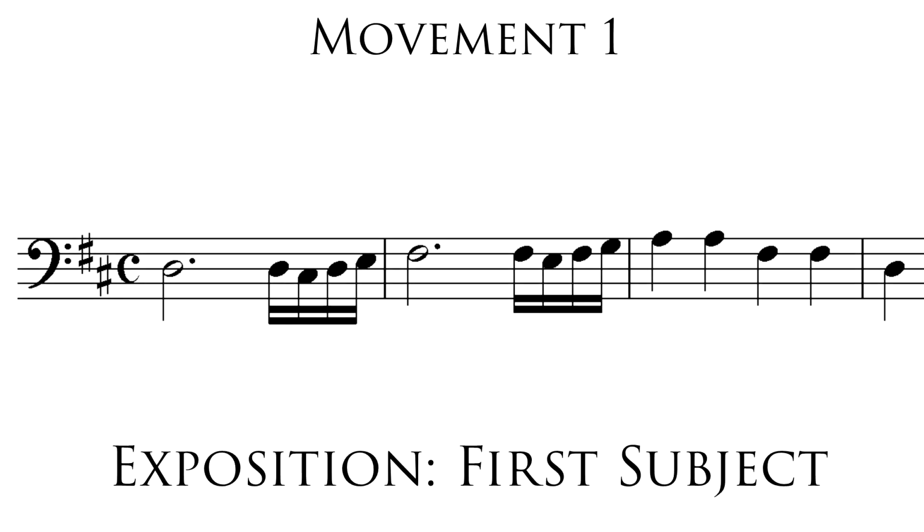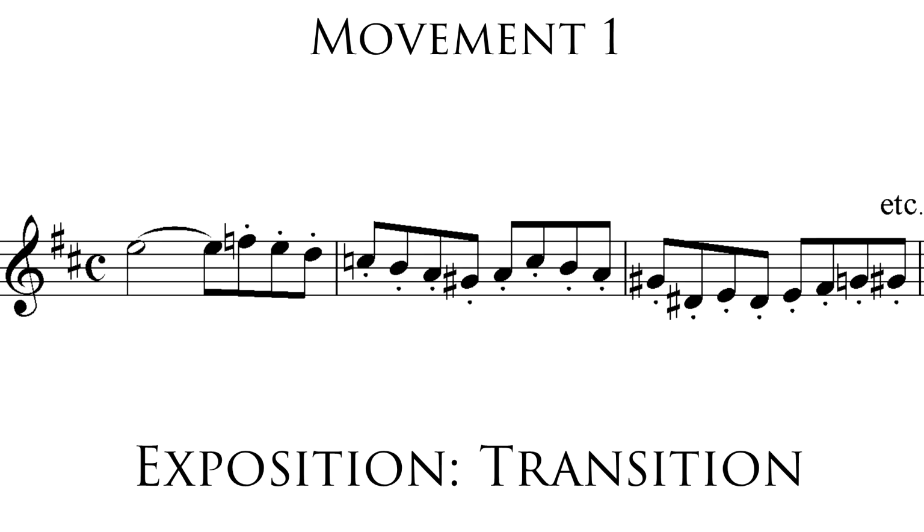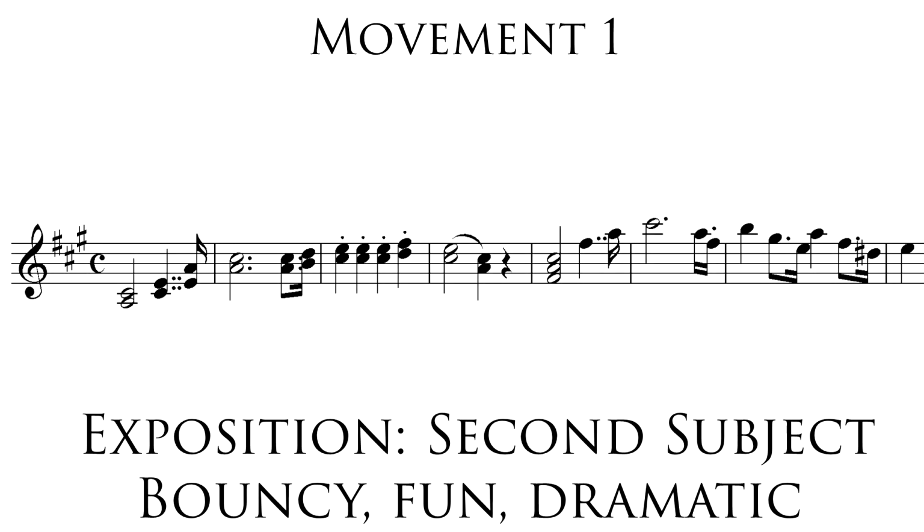The main theme of this movement is this. And Beethoven lets it all expand and develop over 18 bars. We get this transition theme, which takes us to the brilliant, great fun, yet dramatic second subject. We then get this theme.